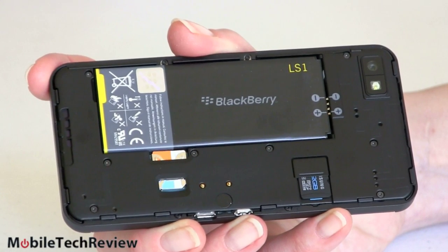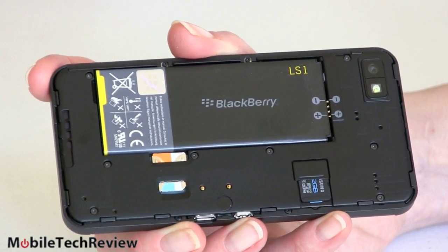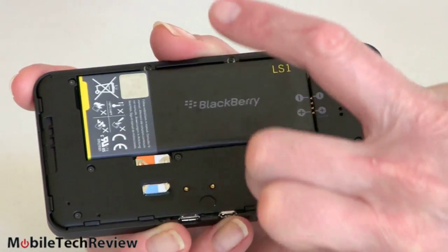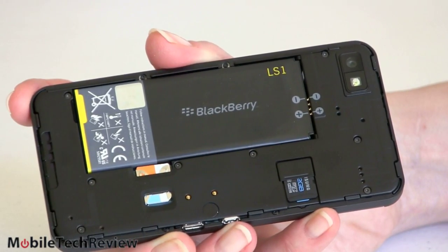With LTE on and active, we have had no trouble making it through the day. Now, if you're going to use it for navigation for 5 hours straight, of course, you're going to want to swap in a spare battery or charge it. And it is nice to be able to take this battery out and put in a spare 1800 milliamp battery.